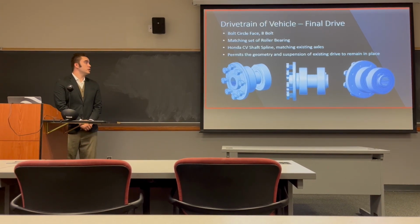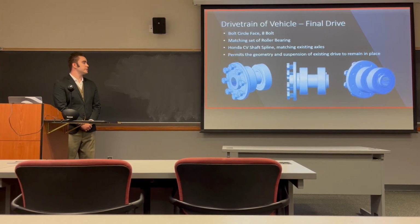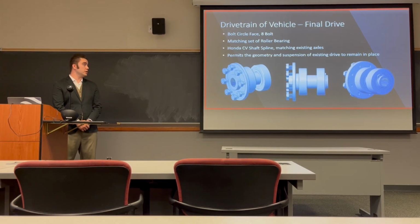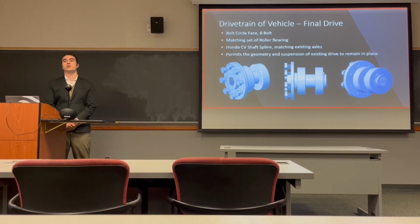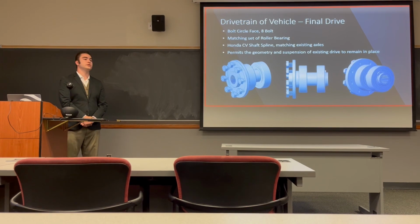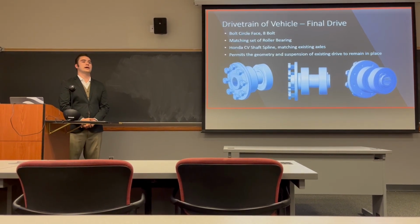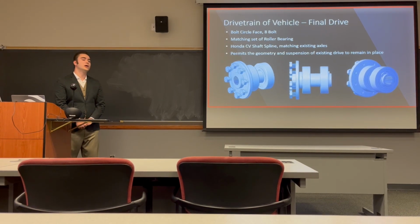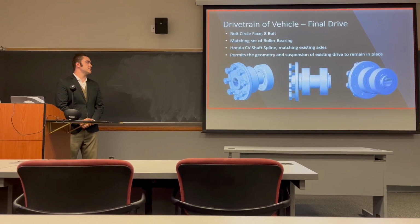Right here, this is what I call the final drive core. The final drive core, as you can see, is made up of 3 main components. You have a large flange, as seen on the left, with a total of 8 grade 8 bolts in it. This is what we use to actually attach the sprocket to this splined drive shaft, allowing for the adaptability of other size sprockets in case we choose to change the gear ratio, along with a very strong and robust design.